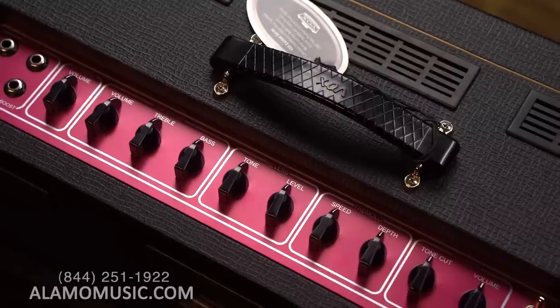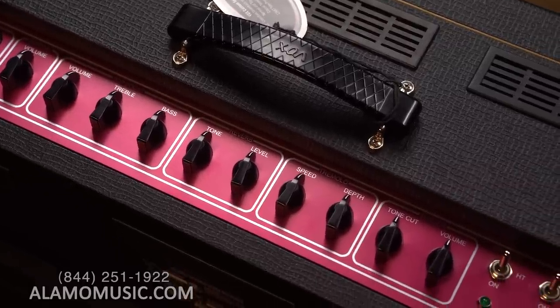I have this ad that I kept from a long time ago. It's a photo of the Beatles in the early days with a bunch of Vox amps, and it says, "The sound of the long hairs." I mean, speaking right to my soul.